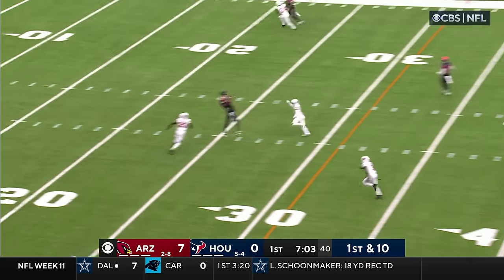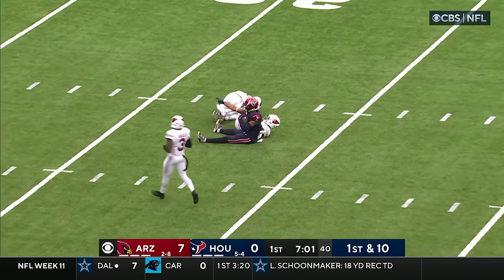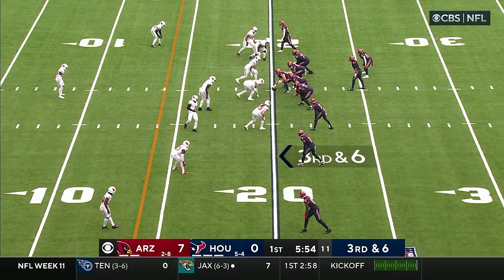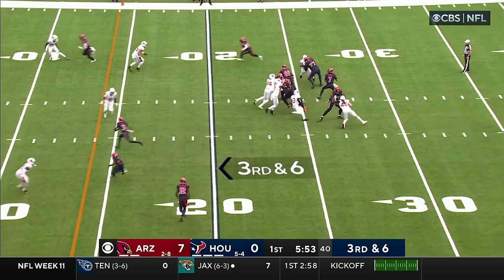Stroud looking to throw, middle of the field. Robert Woods leaping in the air. Maybe he is still the fastest receiver in the room. See the Texans come back and spread it back out. On third down, Boone, by the way, in the backfield.